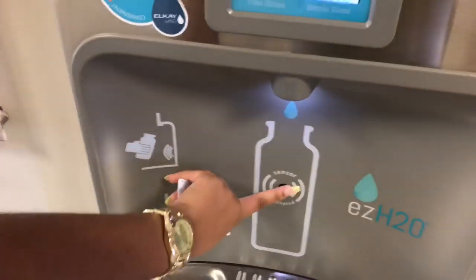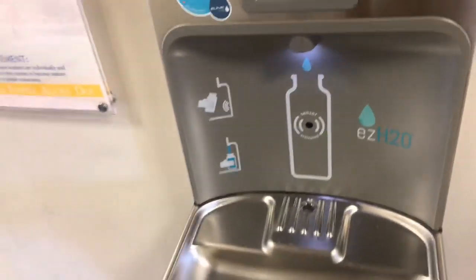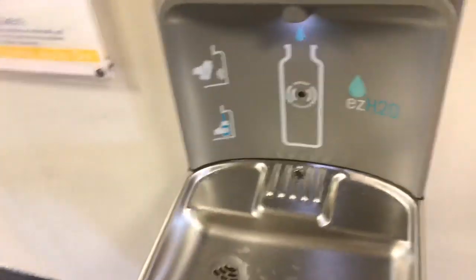So you have, what's that thing called? Oh, that TV. And then some couches. And then you also have a fireplace. That's new, didn't know that was there. And then we have a pretty cool sensor-activated water thing. So if you put your water bottle there, it will automatically fill it up.